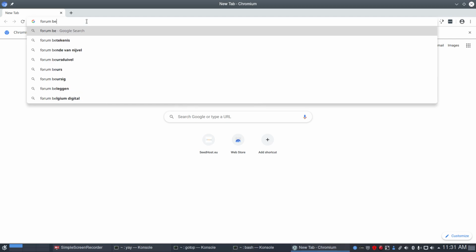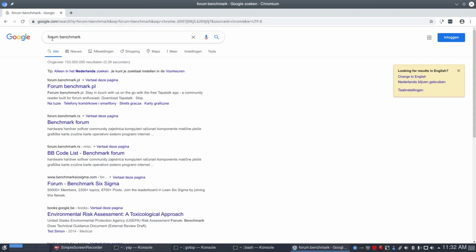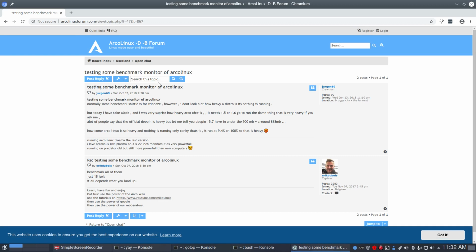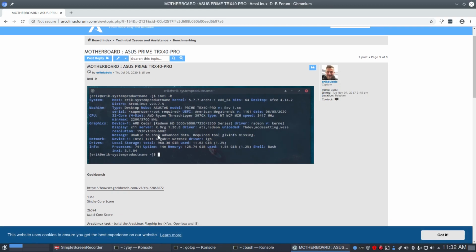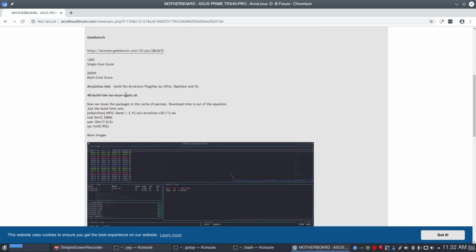So, forum benchmark, if you want to have some fun and compare things. ArcoLinux forum maybe, Eric? All right, ArcoLinux forum. Okay, that's a chat. Somebody did fine, but I have made something new, benchmarking: how to benchmark your system. Have a look. This is my system we're working on now. This is the one from the computer store. I said, Eric, do you want to try out the newest? I said, sure thing. And where is it?